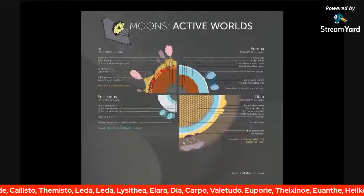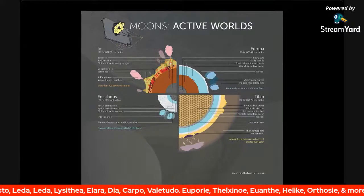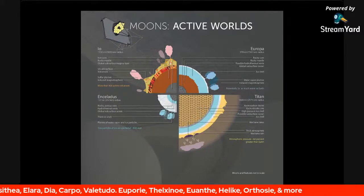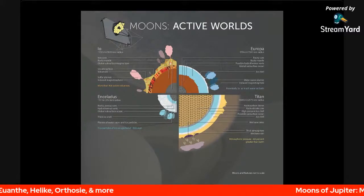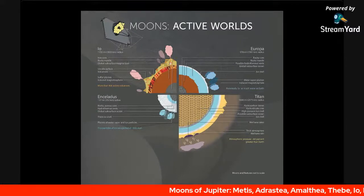And there is some news on Jupiter here. Yes, there is news of Jupiter. This is the active worlds chart right here. If you guys want to check or pause the screen while you're watching this replay, I found a little chart here about active worlds of our moons. It describes the difference between Io, Europa, Enceladus, and Titan.